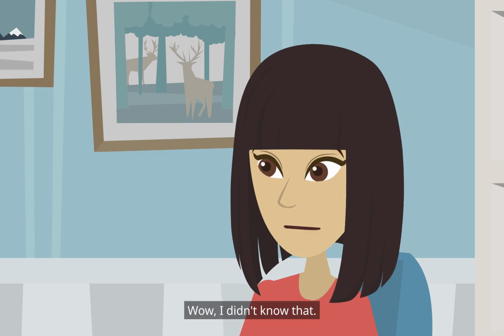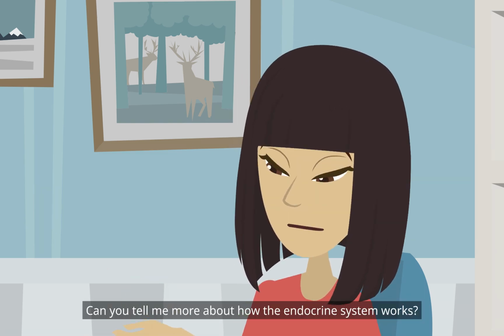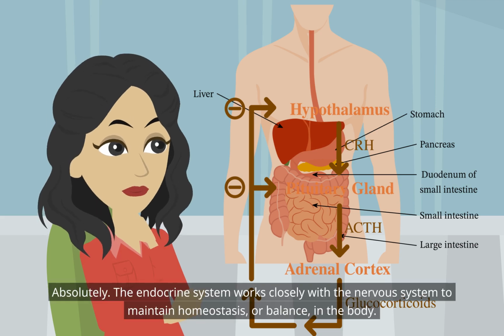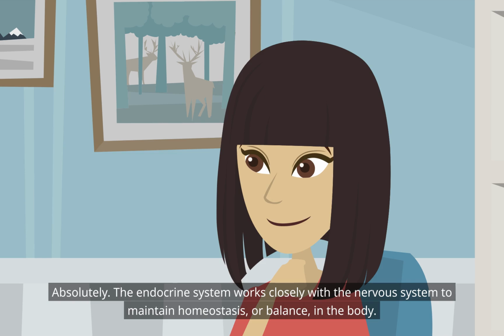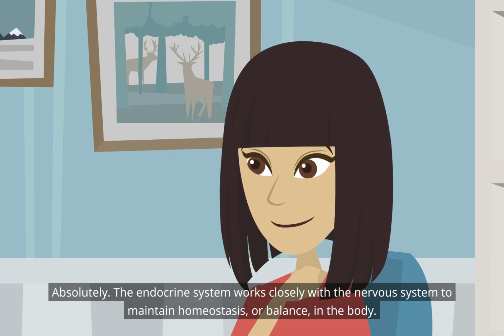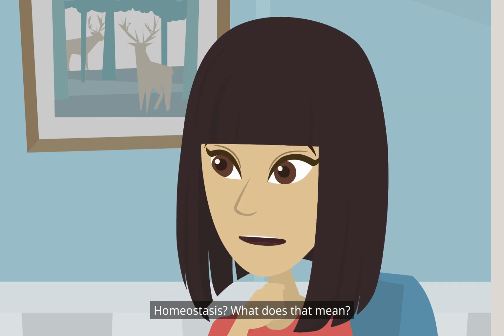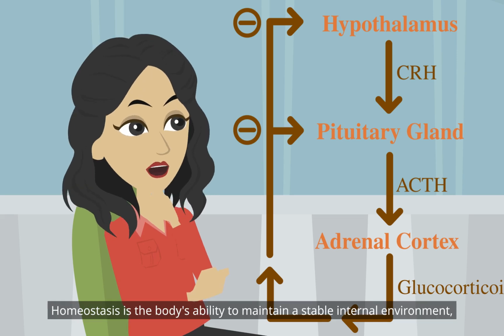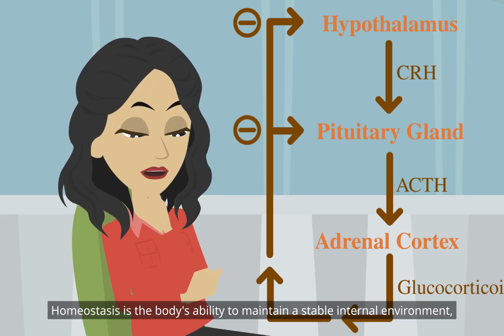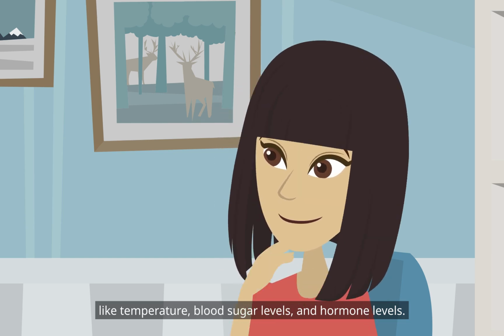Wow, I didn't know that. Can you tell me more about how the endocrine system works? Absolutely. The endocrine system works closely with the nervous system to maintain homeostasis, or balance, in the body. Homeostasis? What does that mean? Homeostasis is the body's ability to maintain a stable internal environment, like temperature, blood sugar levels, and hormone levels.